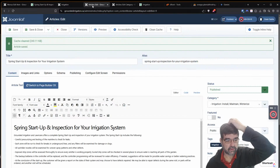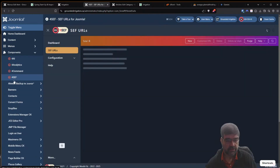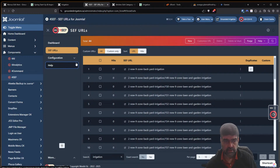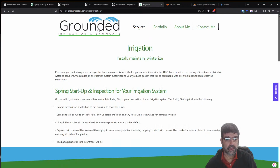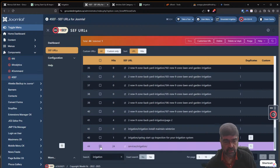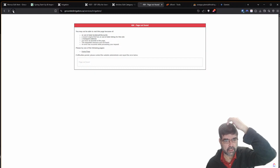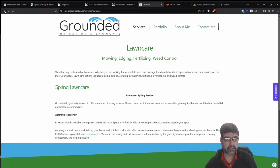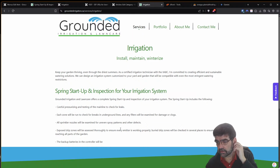Now I will say this though. Let's just close here. Components. We do have 4SEF in here. But that doesn't duplicate things. Services irrigation. What is this URL? Just let me check here. Services irrigation down here. Services irrigation. I'm just going to delete the duplicates there. That's going to break this for one go. And then we just have to go back and regenerate the main menu. And then we can go to services irrigation. No, so that's not it.